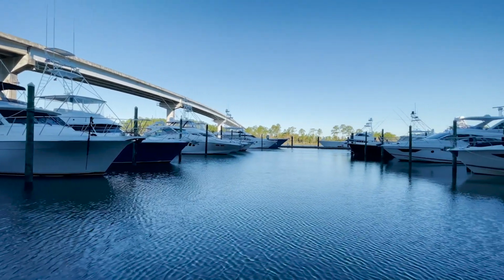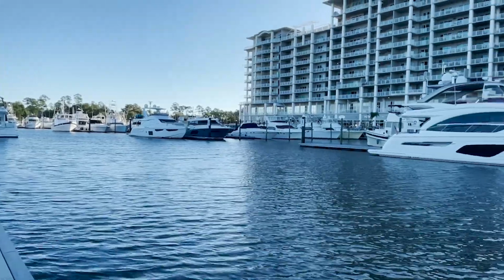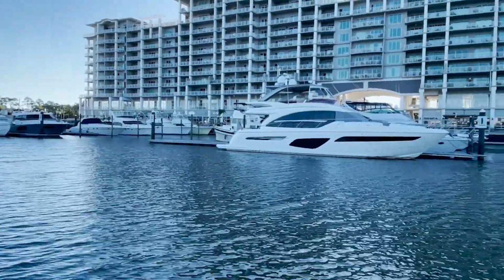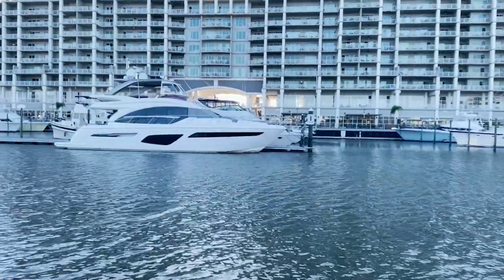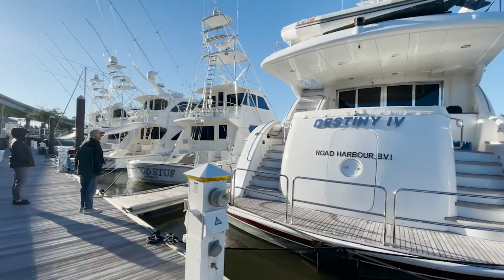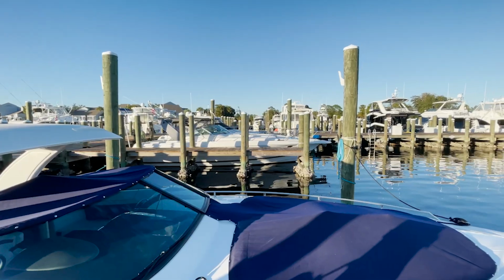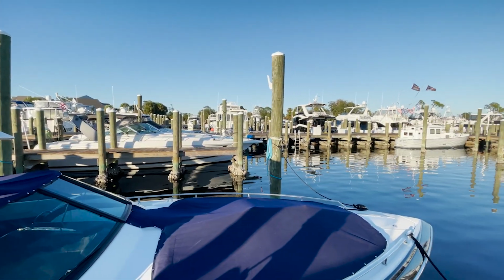On day 3, we started out by walking the docks and looking at the big, beautiful boats. Man, what a sight. We departed a little after 9 a.m. and made our way to the Point South Marina at Bay Point in Panama City Beach. The views along the Intracoastal Waterway were amazing. We arrived at the marina having traveled 136 miles.